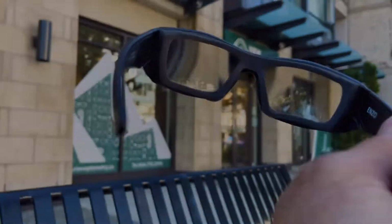What is inside in this? It's a prescription safety glasses.